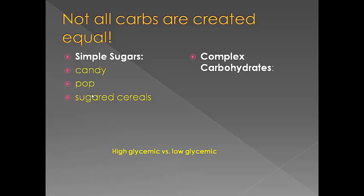All right, you just kind of fall off the ledge and you just feel really, really tired. The reason is because those are simple sugars. They don't take long to digest, so they get into your bloodstream, but then they cause the secretion of insulin, and then your blood sugar plummets and you feel like crap. So this is an example of the type of sugars you don't want to eat.